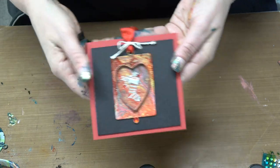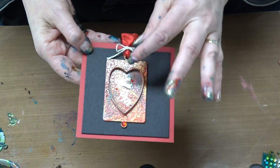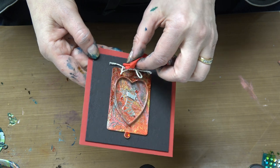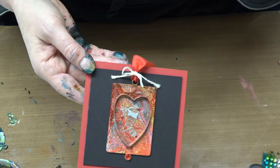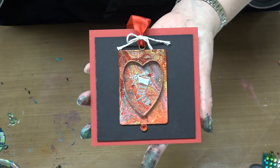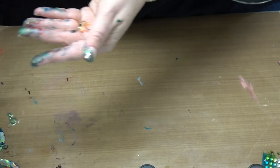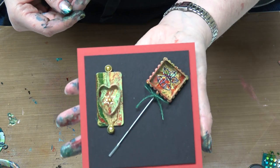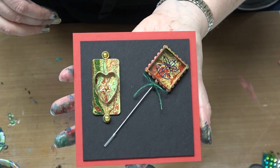So here's your card, and you write your sentiment on the back, and then you put your magnet behind there, and you tell them when they're all done with the card, they pop this off, and then they have a magnet or an ornament for their tree. Gift all in one, card and gift in one. You can't ask for better than that, especially when you're in a rush. Look at the little hat pin. Isn't that so cute?